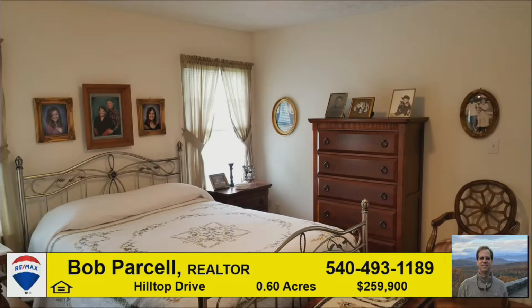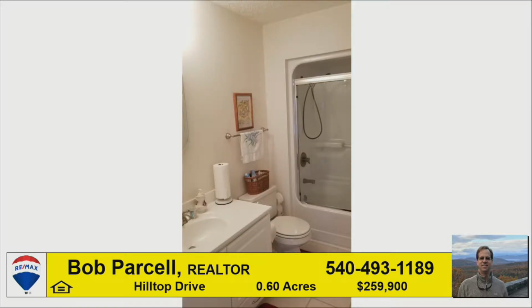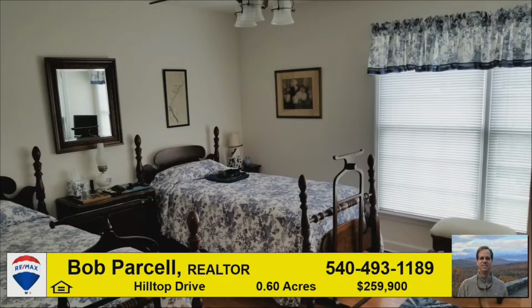The house has a very nice entry-level master bedroom suite with walk-in closet and private bath. And off a separate hallway, to add a little more privacy, are the 2 other bedrooms and full baths. So you have 3 bedrooms, 2 full baths and a laundry, all on the entry level for 1-level living. Nice wood floors throughout.